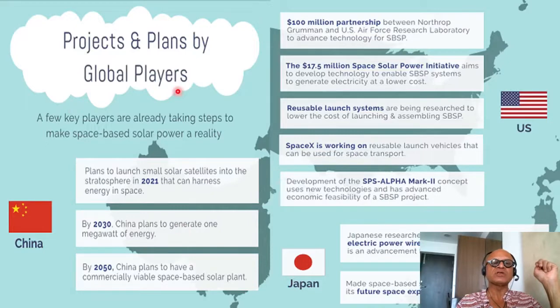But here are the projects and plans by global players. A few key players are already taking steps to make space-based solar power a reality. China shows up on top here, and Japan and a couple of more countries in the next slide. Plans to launch small solar satellites into the stratosphere in 2021 that can harness energy in space. Now, it didn't happen, pandemic and so on.